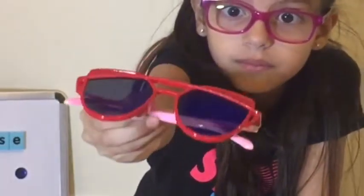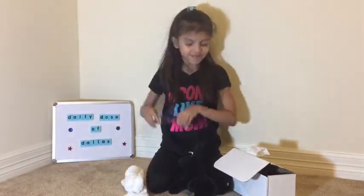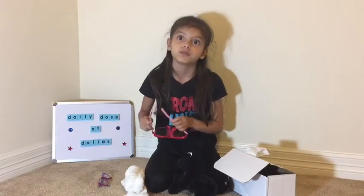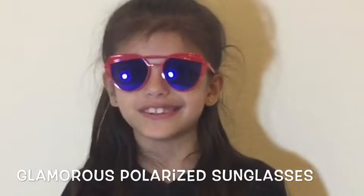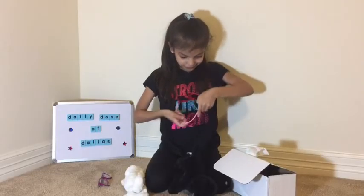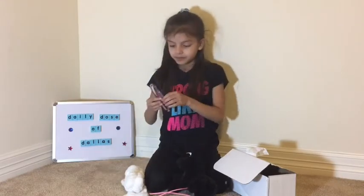Sunglasses. Oh, how cute! Let's try them on, Dallas. Okay, then I'm gonna have to take off all my glasses. Yes! Do I look weird? Do I look weird with my glasses? You look different. You don't look weird. Oh, I love them. Look at that blue! They look so cool! These look so cool. Like, look through. Yeah, don't look through. They're polarized. That's the word that you had trouble on.